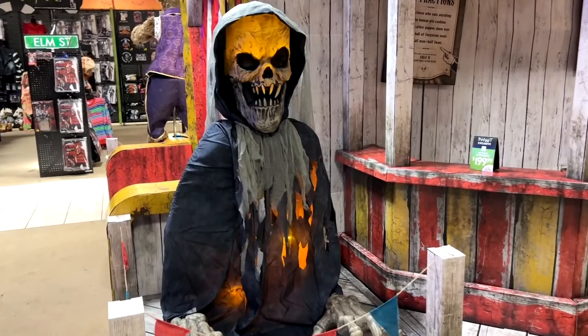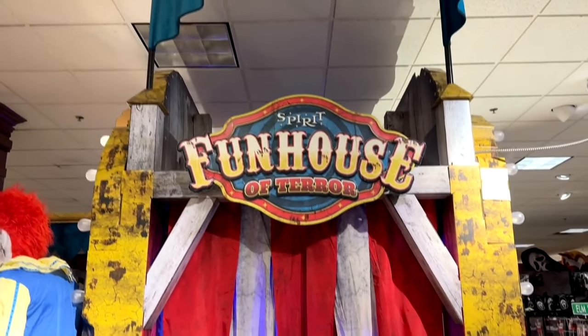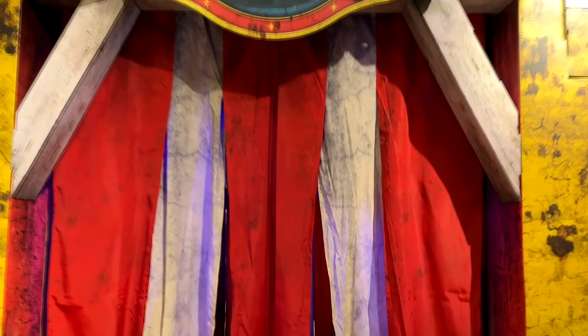So those are some of the cooler animatronics, but before we go, let's go through the Spirit Funhouse.